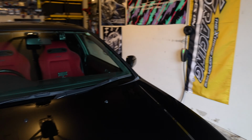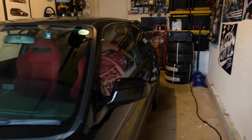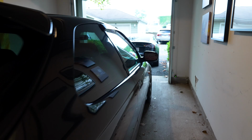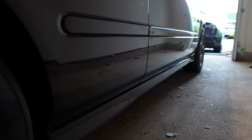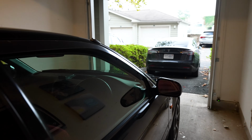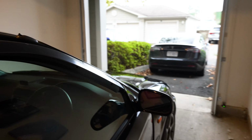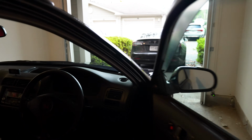One of the other things I'm missing, for you guys that have that keen eye, you might have spotted it, is I'm missing the Type R logos on the sides and on the rear. So I'll have to pick those up. It looks like whoever had this probably just debadged it for that reason. They just didn't want to let anybody know that it was specifically a Type R. Maybe, but it is, and let me show you guys.